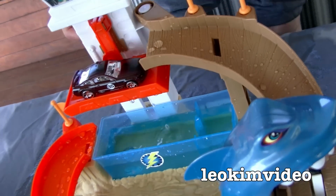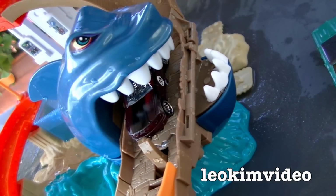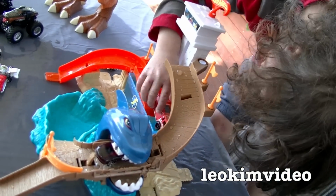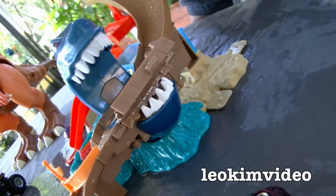Very sinister looking, this one. Oh, it's trapped. Oh no, it's trapped in the shark. And it looks like the fire truck is gonna come along and trigger that next bit of mayhem on this playset. Here it comes, it'll be disaster any moment. Oh yeah.